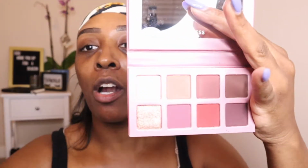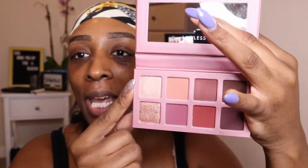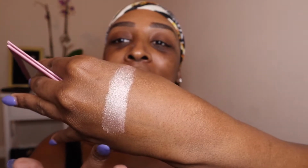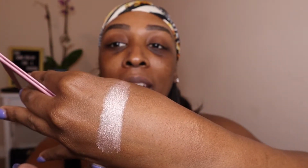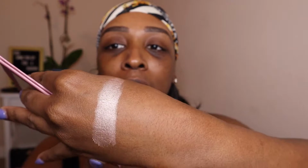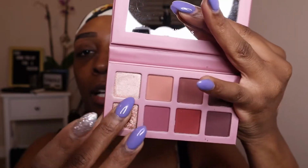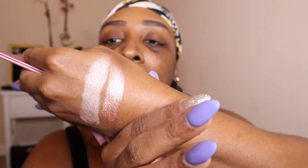Alright, you guys. So we're going to start off with this lighter champagne color here. Super pretty, and from the looks of it, it looks really nice and buttery on the hands. That's that one right there, and you guys, it's so pigmented. For it to be a clean makeup, the pigment on that just picks up so well. Then we're gonna go into this darker golden color, bronzy I should say. Guys, look at that one. That one is so pretty.